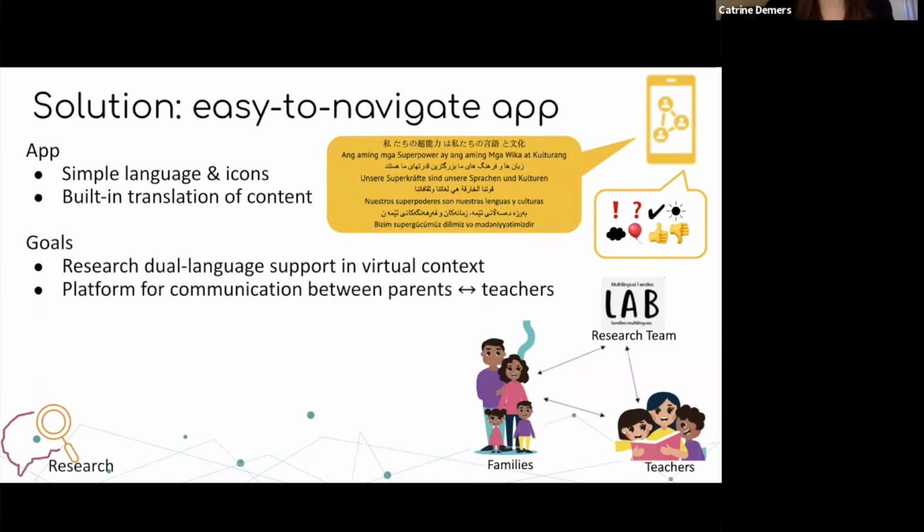After this research, there's also a second goal, as this platform of communication can be used between parents and also preschool teachers in different organizations. For example, they can provide them with information on language simulation strategies or activities that they could do at home.